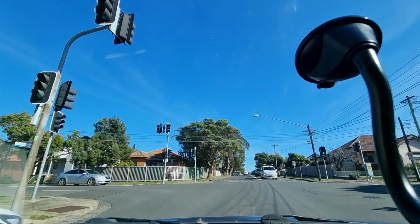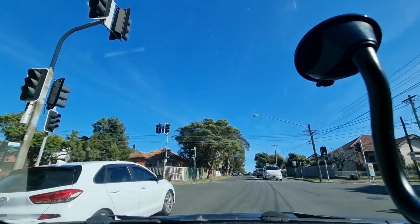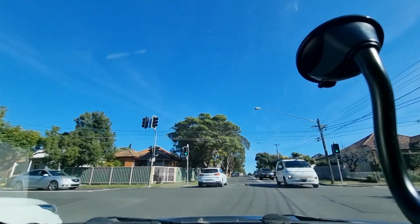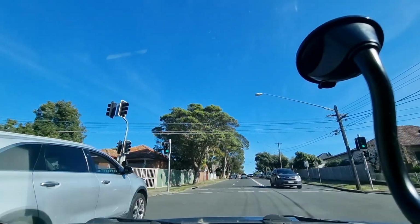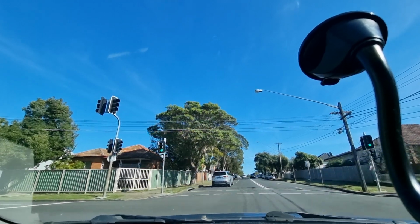Now at the first traffic light, head check both left and right. You can do two things: just cross the stop line or push halfway through. Do not cross the center point, guys. Then check up here around 5 seconds clear. 5 seconds clear, then you can go.